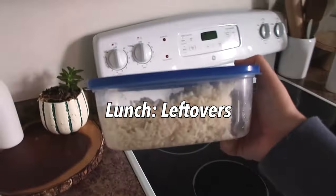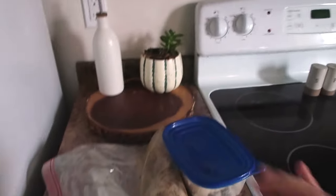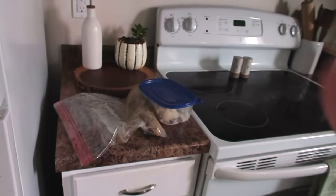For lunch, I'm just gonna have rice and a leftover chicken from last night. So that's not too exciting. I'm just heating that up.